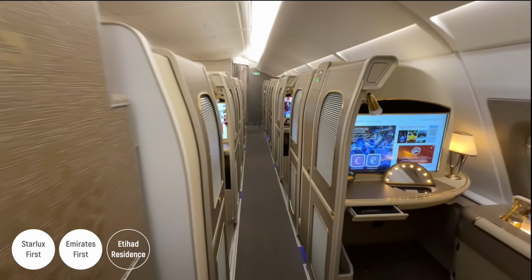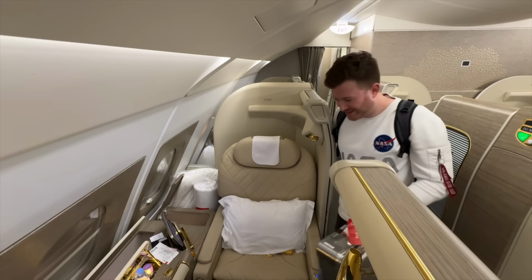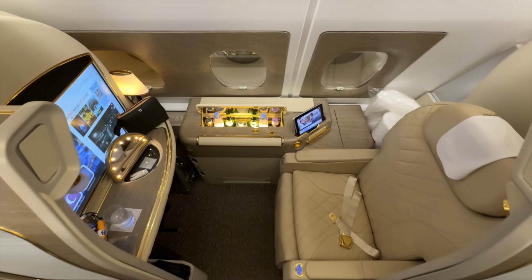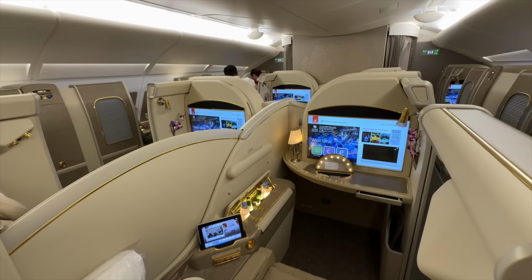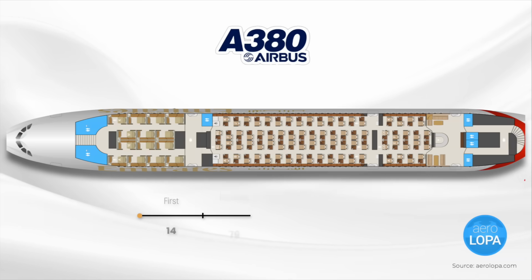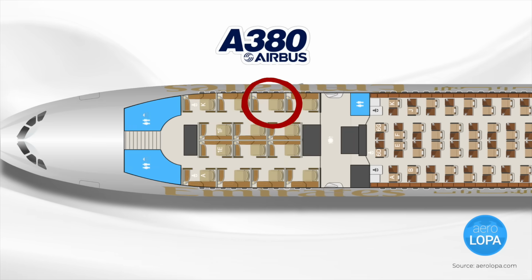Oh wow, Emirates has continued the fitting and upholstery of their Gamechanger product through into the rest of their fleet. Cream coloured leather, lighter toned wood finishings. This is really something special. We're on the upper deck, which also features 76 business class seats, and of course 13 other first class suites.